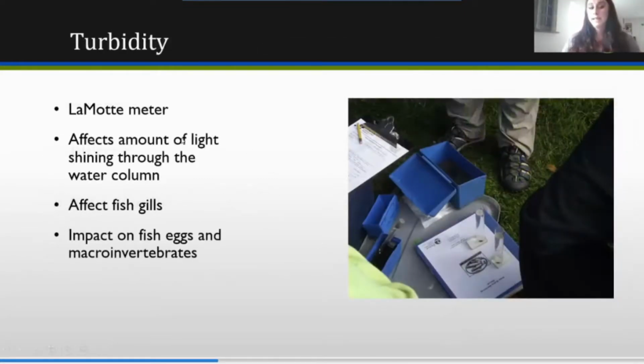Moving into turbidity. So turbidity, very simple. It's basically the measure of clarity within the water. So we have our stream team monitors. They carry distilled water with them in their kits, and they fill up one of the test tubes with distilled water, and then they fill up the other one with stream water. And then they can compare the two, right?